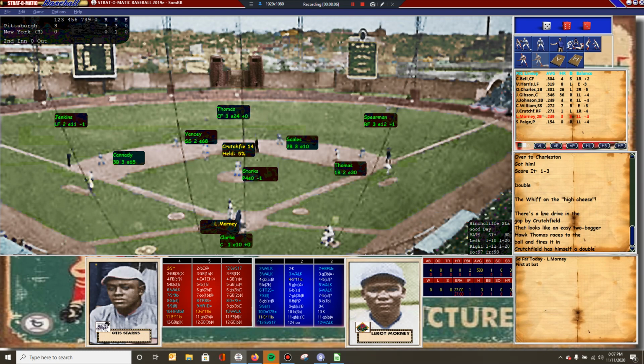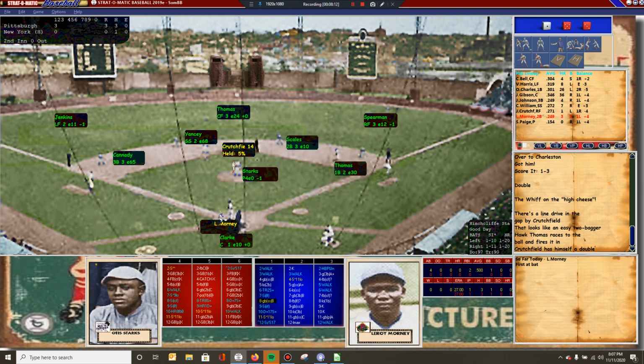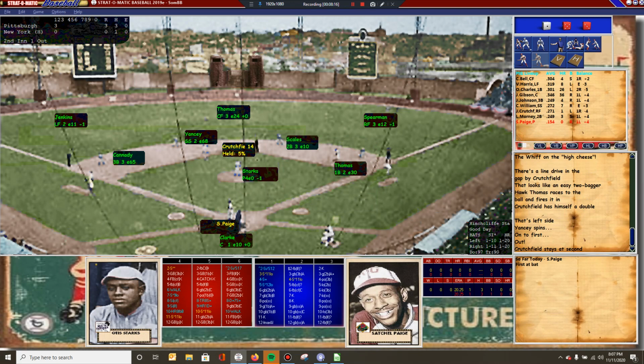Here comes the pitch. It's going to be a little tapper over towards short. Should be an easy play for Yancey. He'll throw him out. Crutchfield holds at second. And here comes the pitcher, Page.